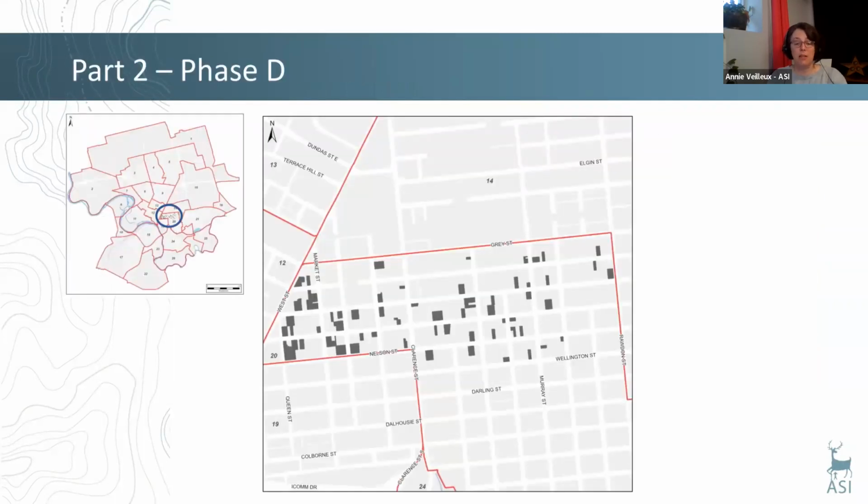For part 2 of the project, the Phase D properties are shown in dark gray on the map. The properties were identified as strong candidates for inclusion on the Heritage Register as non-designated listed properties.